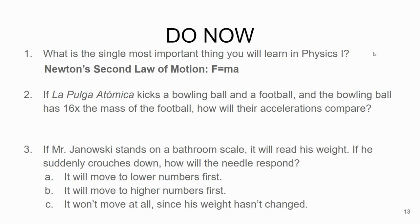So, question 2, if La Pulga Atomica, aka Leo Messi, kicks a bowling ball and a football, and the bowling ball has 16 times the mass of the football, well, certainly the football's motion is going to change more. It's going to accelerate more. But how much more will the football accelerate than the bowling ball? It will accelerate 16 times as much, because if F is equal to ma, then a is equal to F over m. If the F's are the same, but one of them has 16 times the mass, then the bowling ball will have 1/16th the acceleration, which is the same thing as saying the football will have 16 times the acceleration.